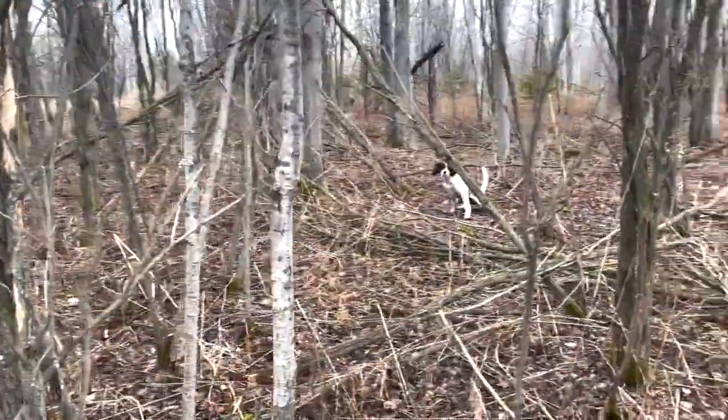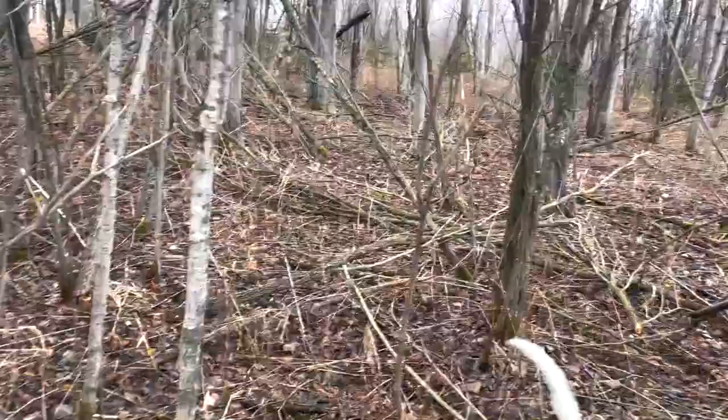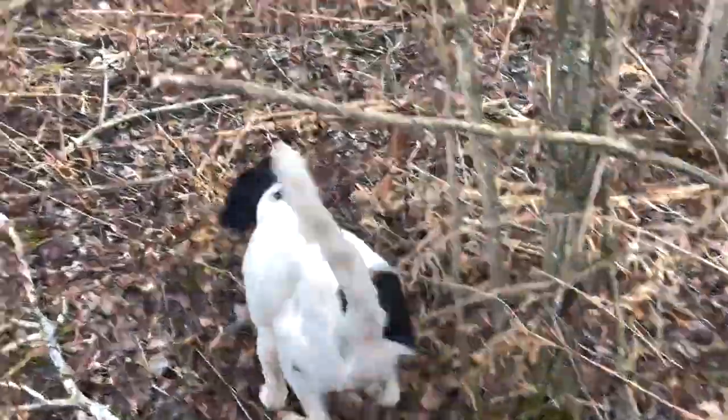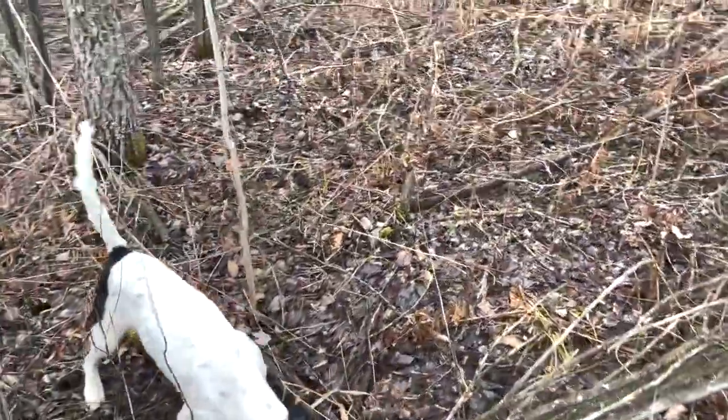Our little Máquina here has had a bump in with a rooster pheasant out with a group walk with the other dogs. She ran into a rooster. Ellie flushed it, she was with her. It was real interesting to see her respond to that. She really turned into a hunting dog all of a sudden. It was really nice to see that.